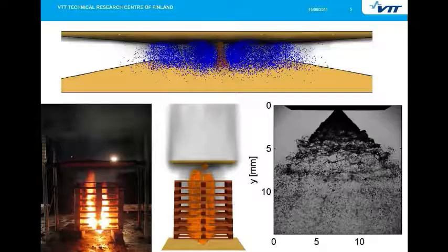There are several challenges in performing these simulations. There are numerical, computational challenges. These are going to be big calculations because you have to solve the transport and evaporation of a huge number of water droplets.